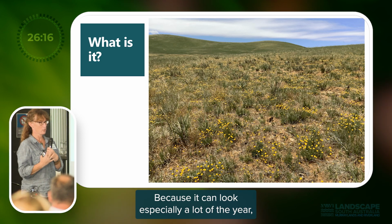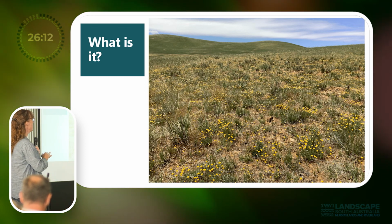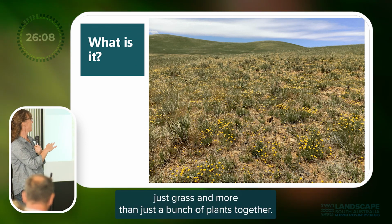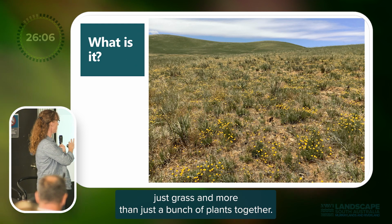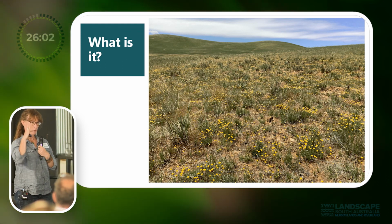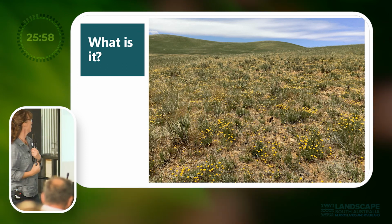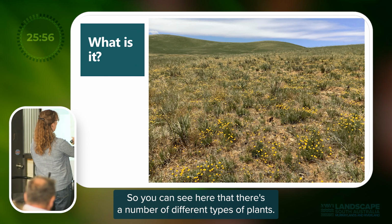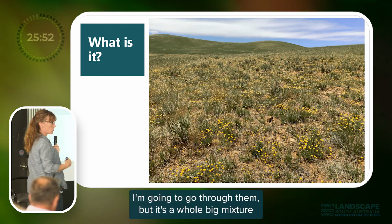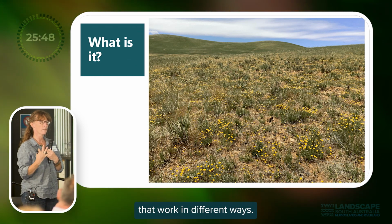So what is it in the first instance? Because it can look, especially a lot of the year, just brown and dried and frizzled. This is a spring photo, but it's way more than just grass, and more than just a bunch of plants together. I'm going to get nerdy now into the ecology of what the grassland is actually made of. You can see here there's a number of different types of plants. It's a whole big mixture of not just different species, but different types of plants that work in different ways.